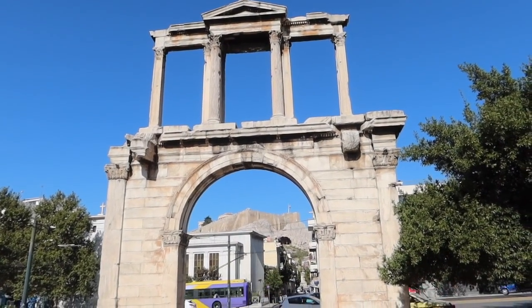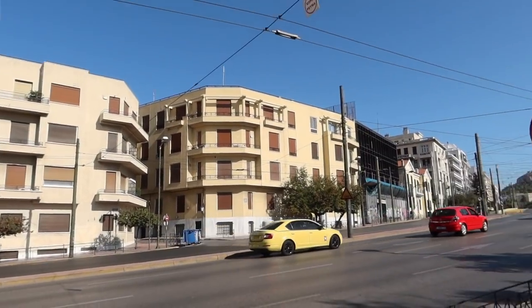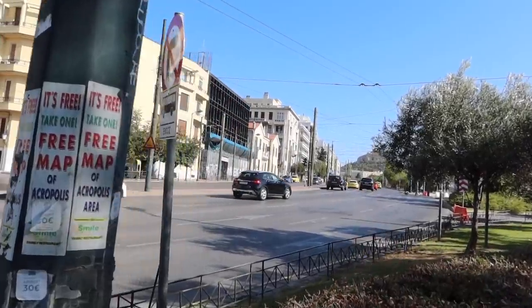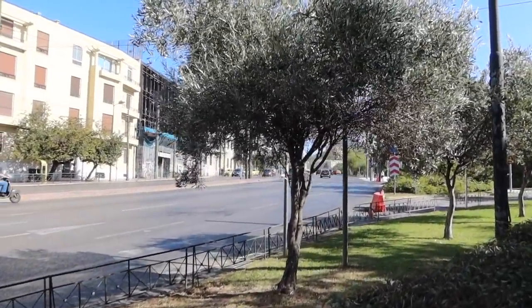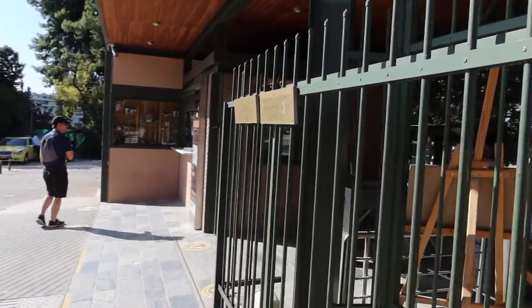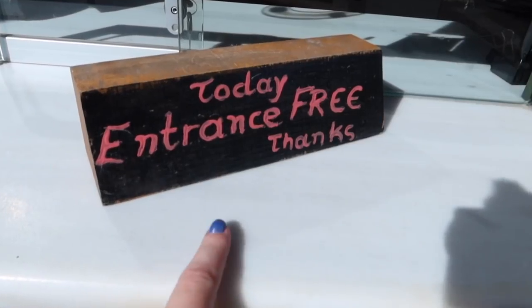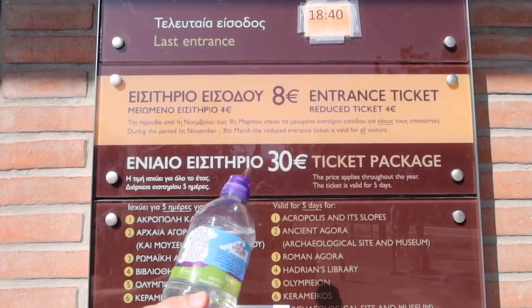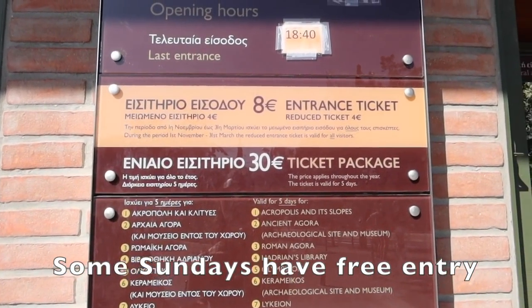Oh, wow. So we're just walking around this path from Hadrian's Arch, and we just saw this hill. We're actually going to hike up that tomorrow or the next day. So that's the entrance to Zappeion Gardens, and we're just walking in here to the Temple of Zeus to get our tickets. It's usually €8, but it's free today. €8 for the entrance to here, or you can get a multi-pack. Some Sundays in the month, it's free.